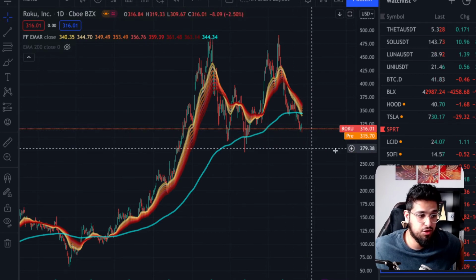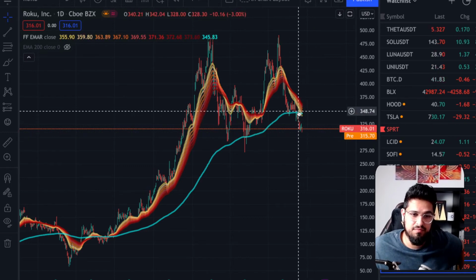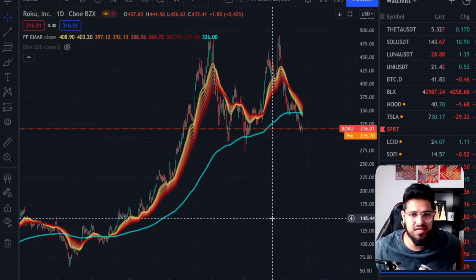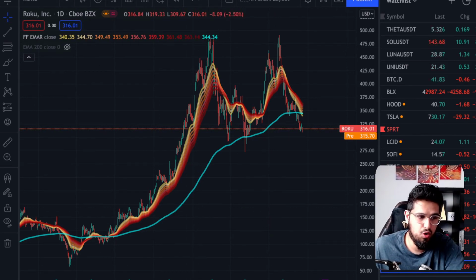I'll start nibbling, although I've started nibbling already because it's already below my cost basis. I'm happy to start nibbling already, ready for an uplift. But yeah, a lot of people are kind of going against Roku right now. It's an interesting one, and definitely one which I'm not averse to adding a little bit more on.